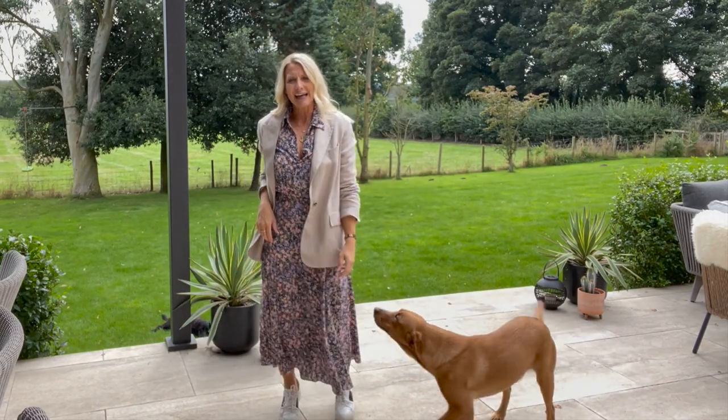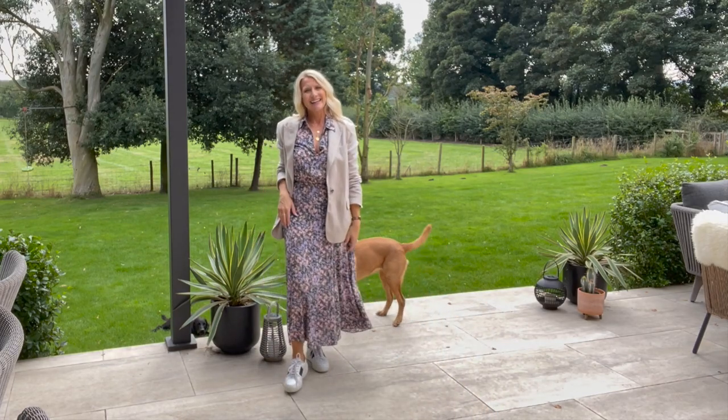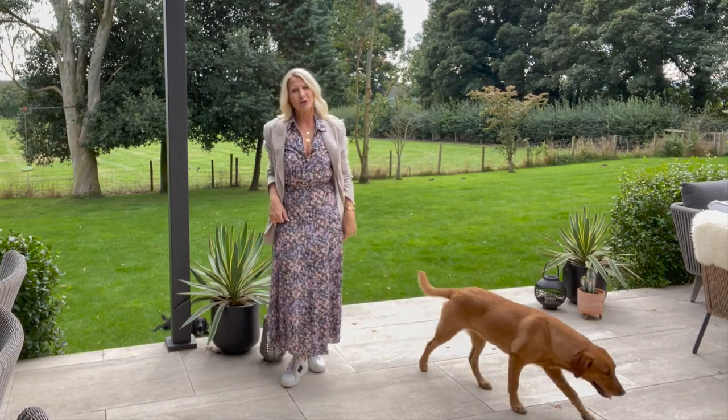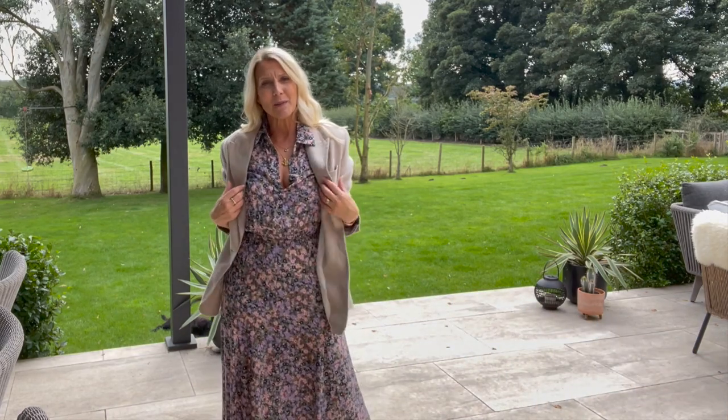There you go. Notice I'm rolling up the sleeves. When you do roll up the sleeves, it kind of makes your waist look smaller. And straight away, I'm ready for a day like today, where it's a little bit cooler, but I could take the jacket off if I wanted. But you don't need to stop there at a blazer. There's lots of ways of making this dress look a lot more autumnal. So let's try changing some things up and I'll show you some combinations.